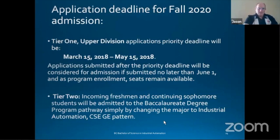Okay, so there is an application process. Tier 2, this is your incoming freshman and continuing sophomore, where you follow the plan, but you're not formally admitted to the program. For the upper division, you have to formally apply for the upper division courses to be a junior.